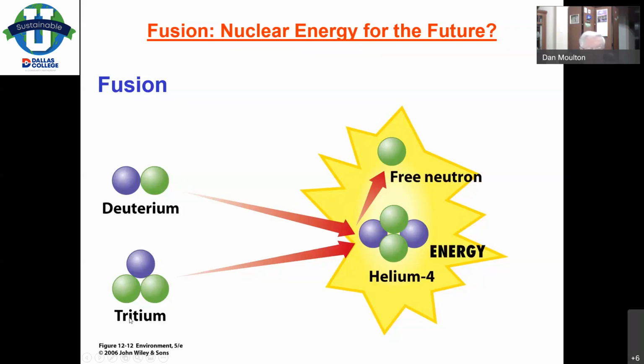Deuterium and tritium are isotopes of hydrogen. We know it's hydrogen because there's only one proton in both of them, and that says hydrogen. But there's differing number of neutrons, and that says isotope. Normal hydrogen has no neutrons. Sorry, no neutrons. Normal hydrogen has one proton.